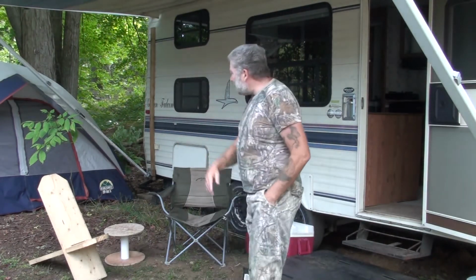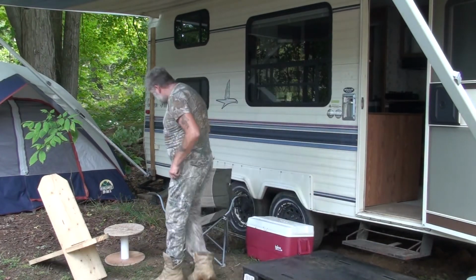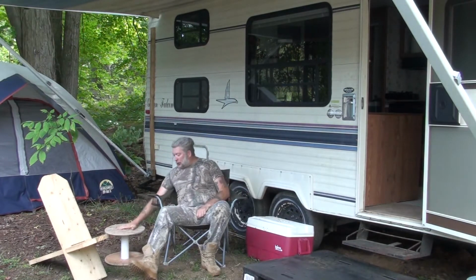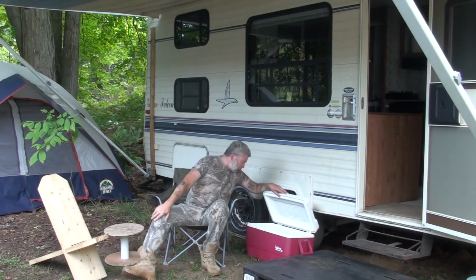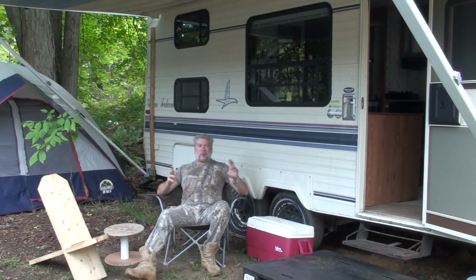So I got the canopy deployed, I got my chair, my little table, another chair, and my cooler, which has a few drinks, a bottle of soda, just something to reach into when you're sitting around hanging out with a friend.